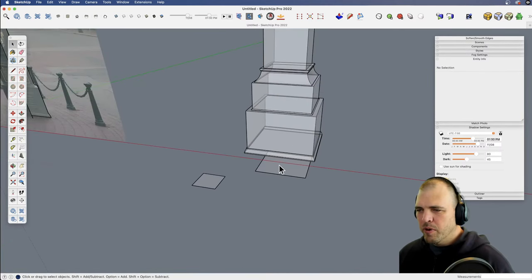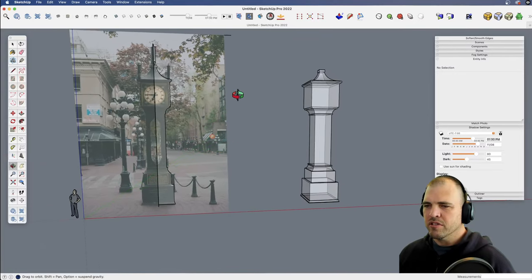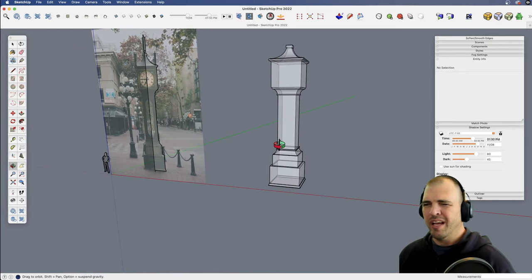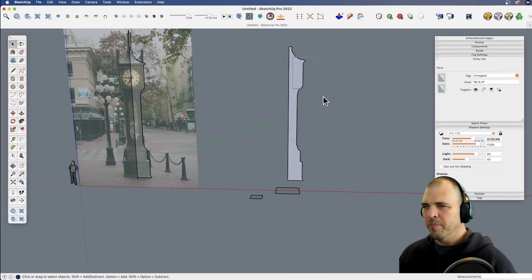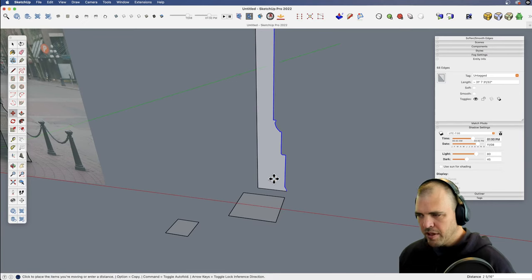So here's what we want to do next. We've got that, it looks good. If we wanted to be more careful, of course, and maybe by looking at this in comparison, I might be like, maybe it looks a little fat to me. I could tweak this, but we'll leave it kind of as is. I could grab this side and bring it in just a little bit. I didn't draw anything to scale to start, so.